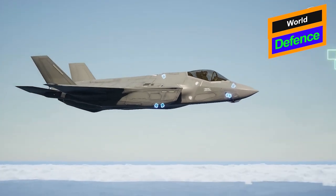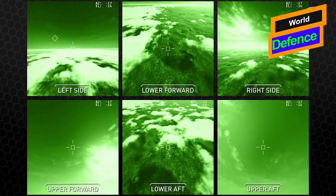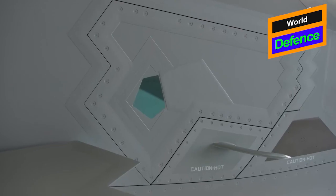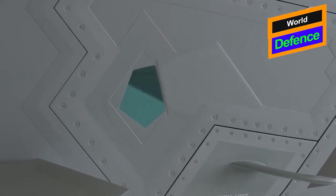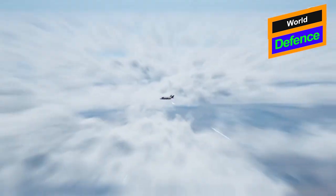This mirrored window is part of the Distributed Aperture System, or DAS. DAS is a first-of-its-kind, 360-degree situational awareness producing system. DAS consists of 6 mid-wave infrared cameras located around the outside of the aircraft that create a protective sphere of information coverage around the F-35.